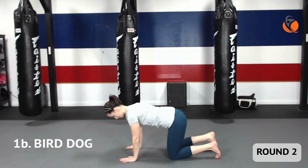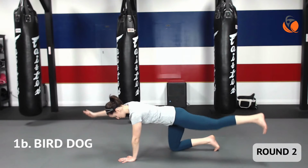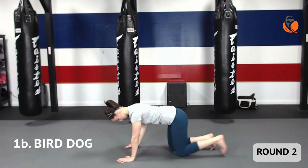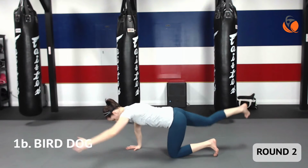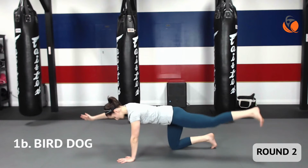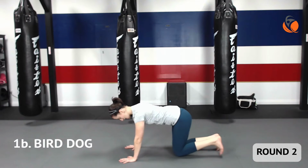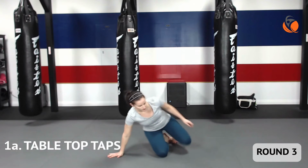Here we go. 1, 2, reach long as you come up. Big reach at the top there. 3, count with me. 4, use those voices. 5, halfway. 6, 7, 8, that's it, almost there. 9, and last one, 10. Very nicely done. Okay, we've got one more round of those exercises, so flip back onto your back.